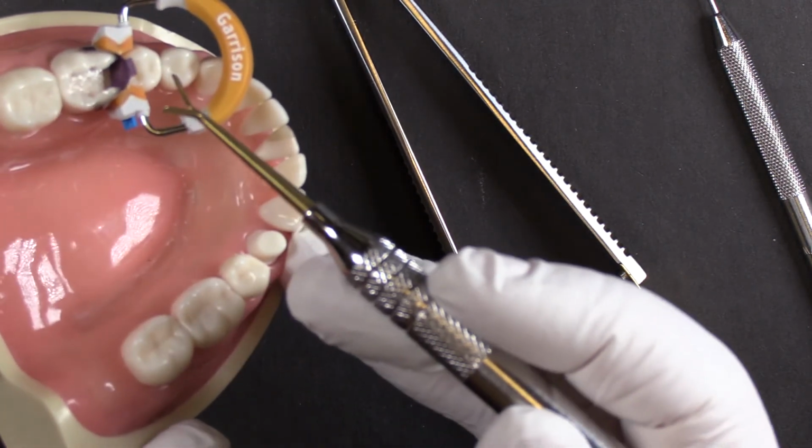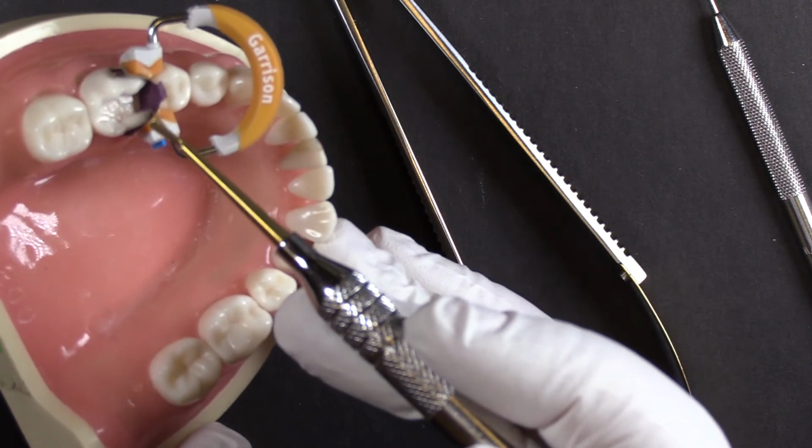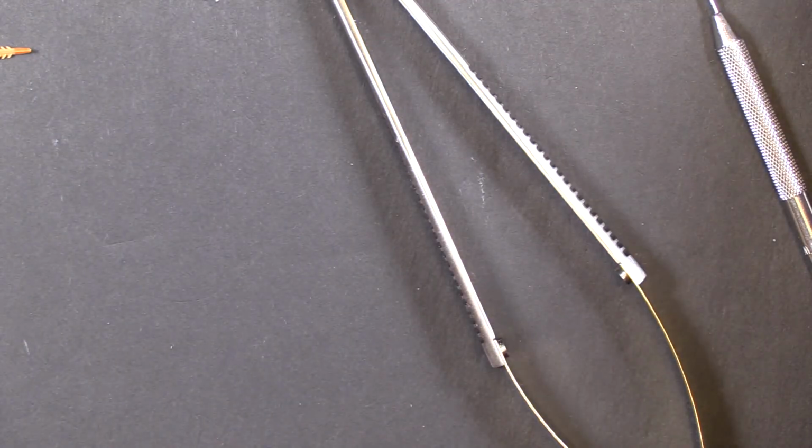So just a couple of tips on sectional matrices and what your dental auxiliary should be looking for when they place the sectional matrix bands.